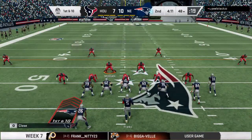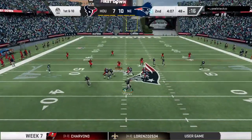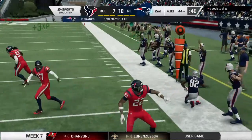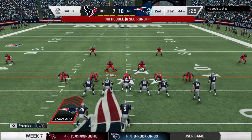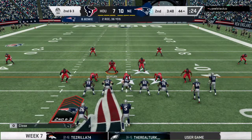Back-to-back good plays have them on the move on first down. From the gun, Franks. And he will find his man on the outside. And this will be stopped at the 44. That one good for 7 yards. Able to get 7 on that first down pass play.